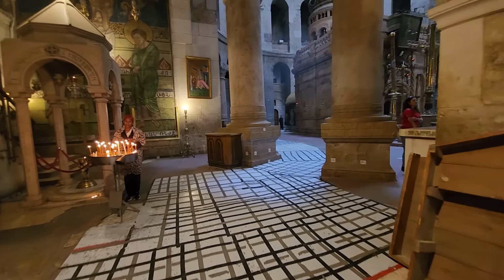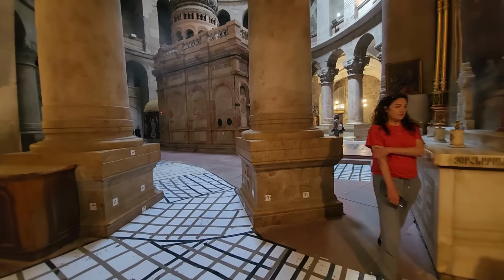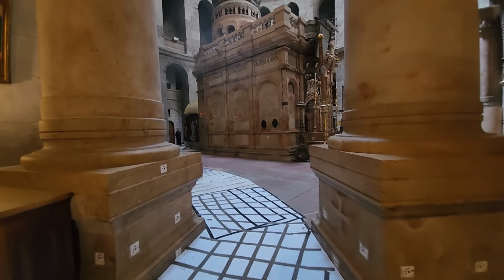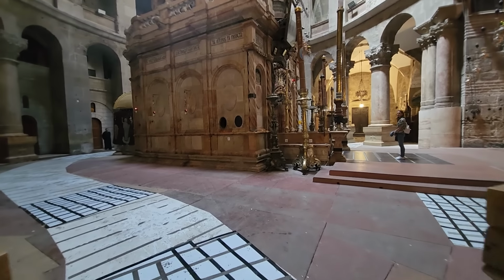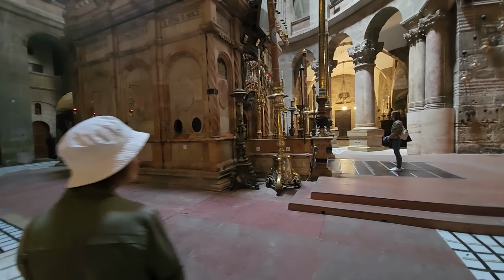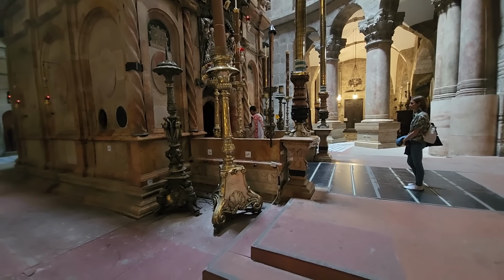That smell. And here you are, next to the tomb of Jesus. Now the tomb is, let's say, not from the time of Jesus, because it's been destroyed so many times, but it's at the same site. And this is the third one. This is the Church of Syria.